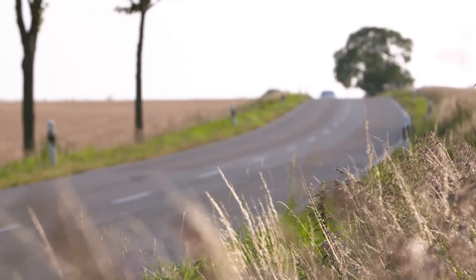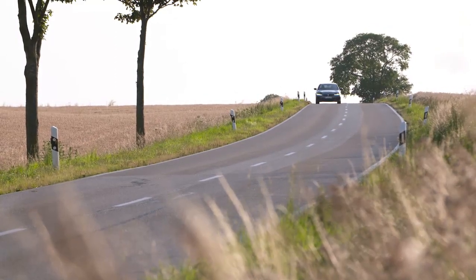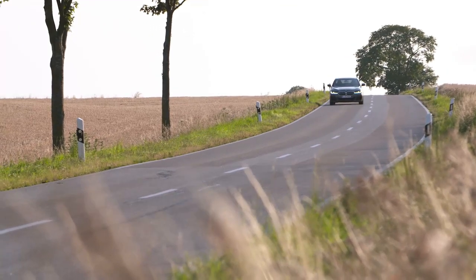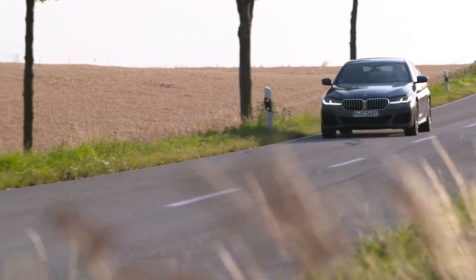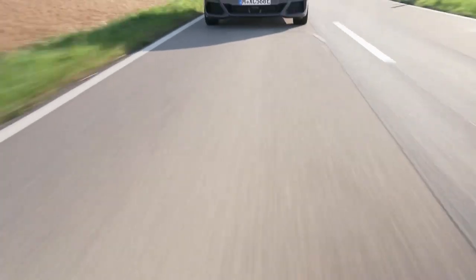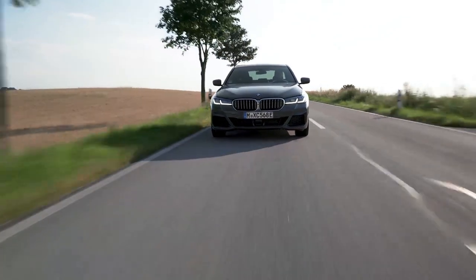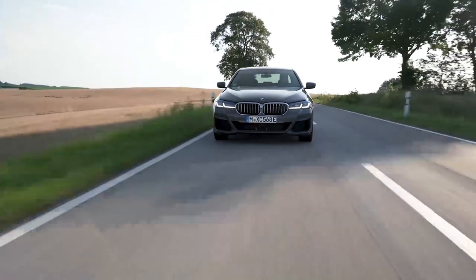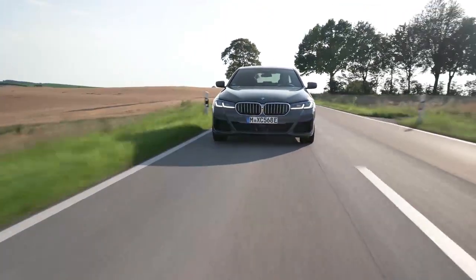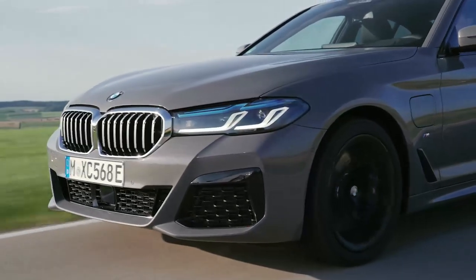The available conventional engines have between 184 and 340 horsepower on petrol and diesel, and the top of the range 550i will have 530 horsepower. In addition to the standard suspension, M Sport suspension, adaptive M suspension and adaptive M suspension professional with active stabilizers are offered. All engines have standard 8-speed automatic transmission. xDrive is available for all engines except basic gasoline.